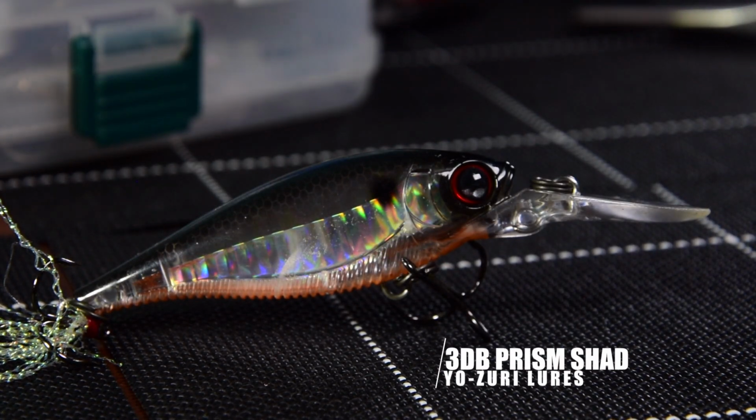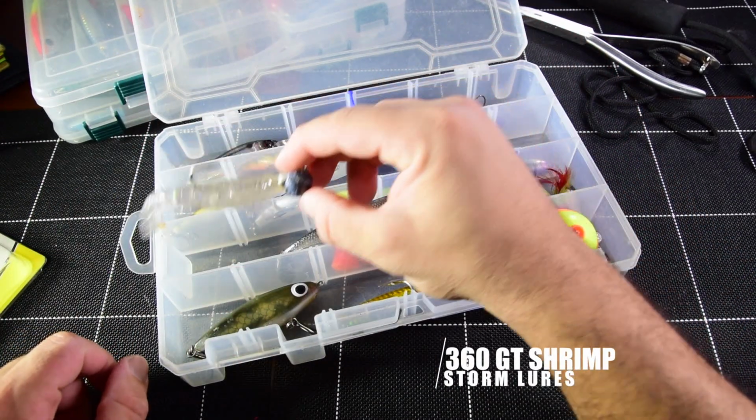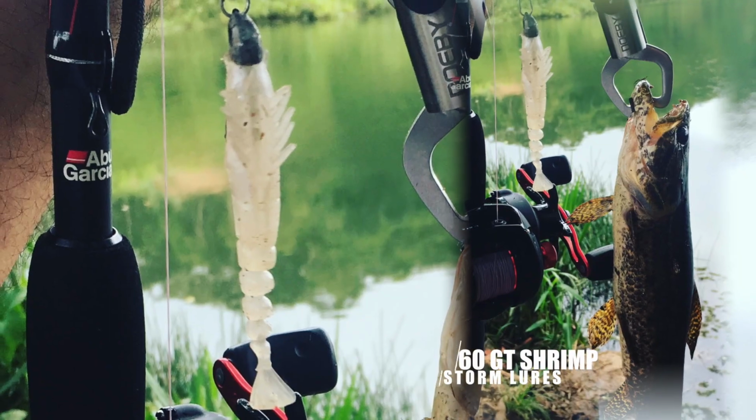There are many lures that have proven effectiveness in diverse scenarios. This shad and this shrimp have been very effective when bank fishing.